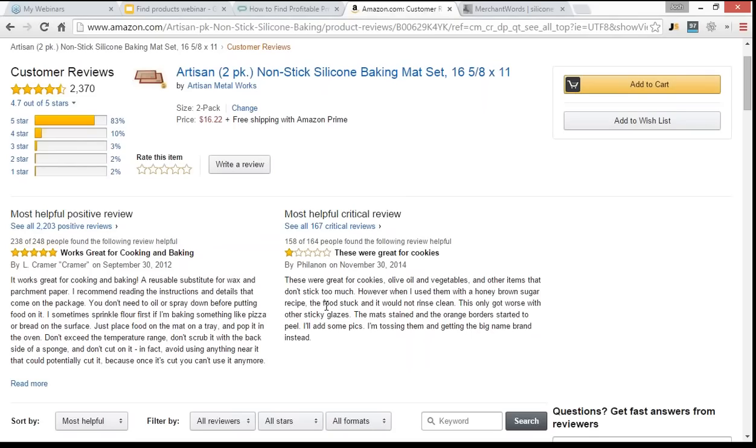And then once you have that, you can go on to Amazon, post it, and start selling your silicone baking mats, and you can say non-stick. You can cook brown sugar, sticky glazes, it won't stick, the mats won't stain, you will always be able to rinse it clean, and that's the advantage that you will have over the rest of the competition. You can position yourself as the best silicone baking mat on Amazon just from changing that small little thing.